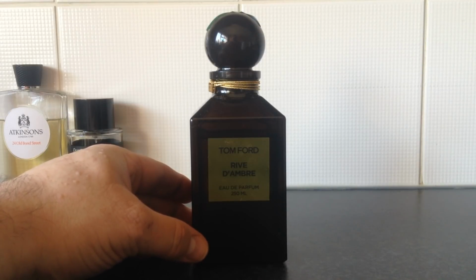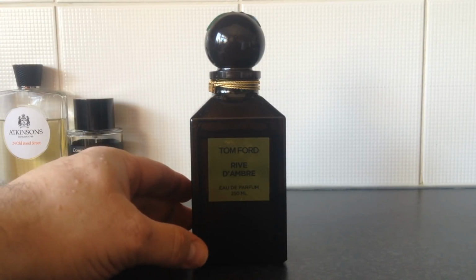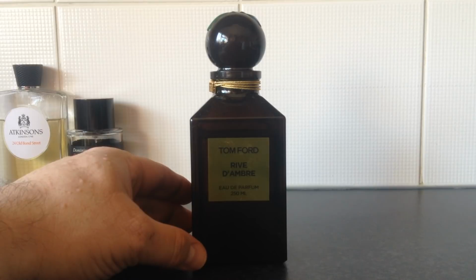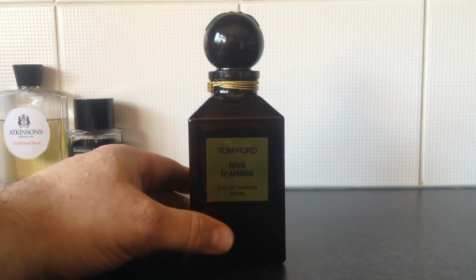And initially I heard that they were limited editions that would only be around for a period of time. But I actually know someone that works for Tom Ford, and they've told me that those 50ml re-releases are going to be a permanent part of the lineup. I'm a little bit sceptical about that, but I guess we'll find out in due time. But anyway, back to Rive d'Ombre.